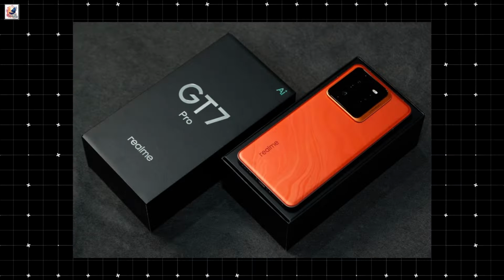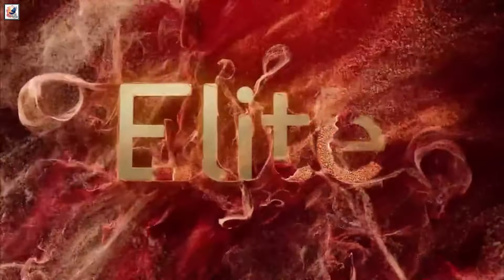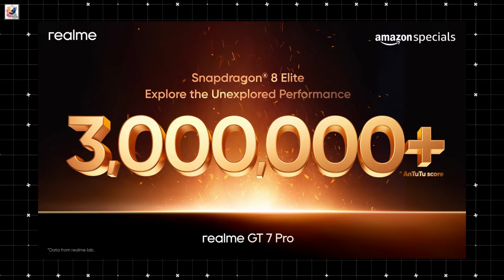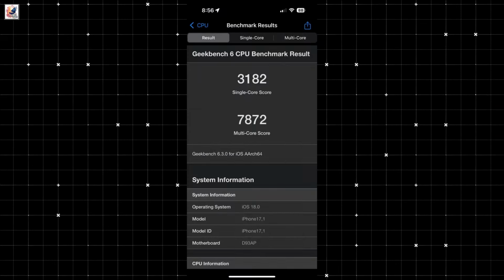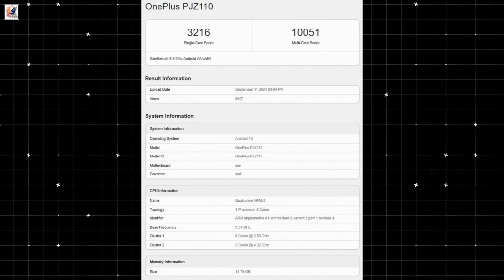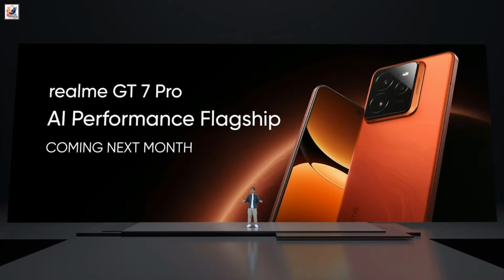We've got our hands on the Antutu score of the Realme GT 7 Pro, powered by the Snapdragon 8 Elite. The chipset scored an astounding 3,025,991. The Snapdragon 8 Elite's Geekbench results also leaked earlier, showing single-core and multi-core performance. And we also learned the phone will come with Realme UI 6.0.